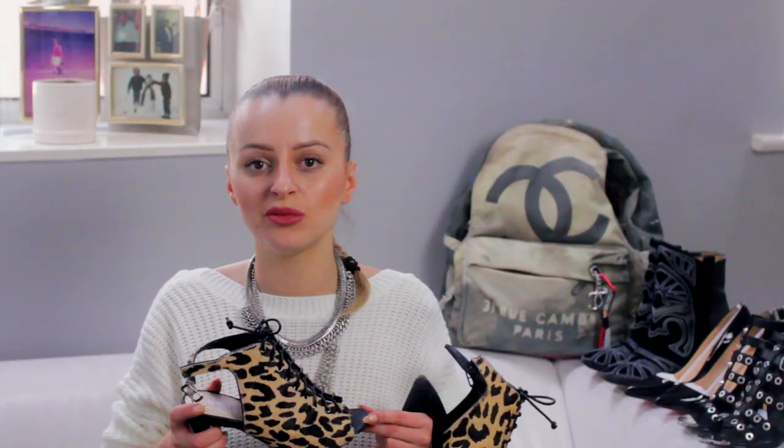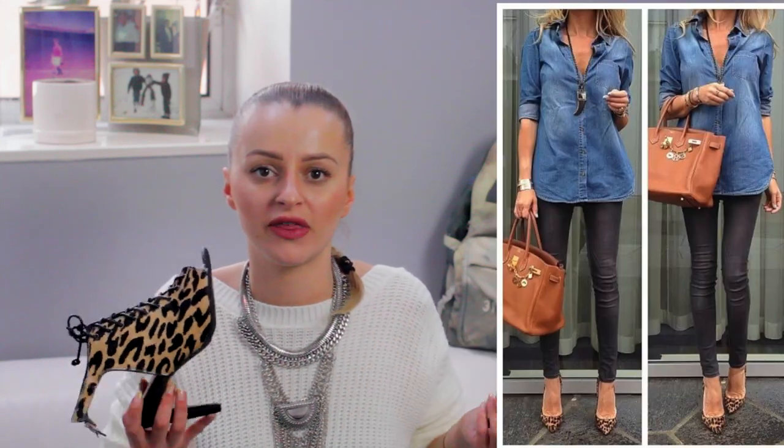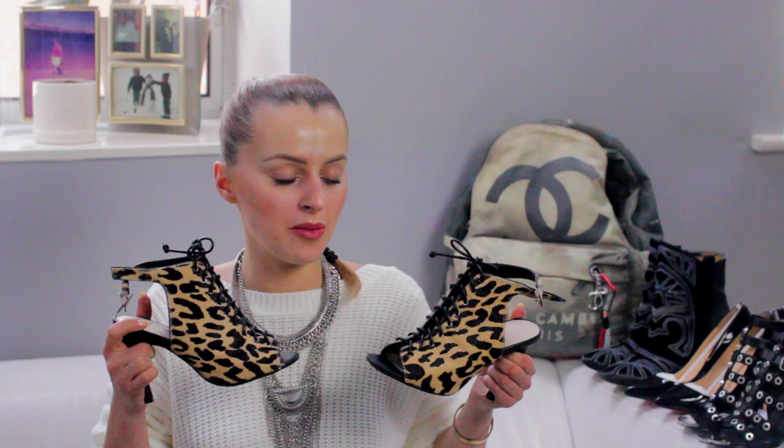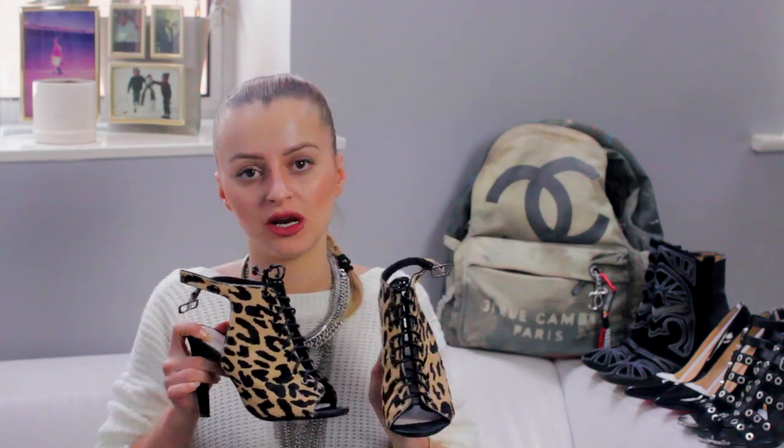And I think every single girl should have some sort of animal print pair of shoes because they're such a statement piece. They go with pretty much everything and you can wear them in the winter, you can wear them in the summer. I just really like them. So remember girl, get yourself a pair of animal print shoes because they are awesome.